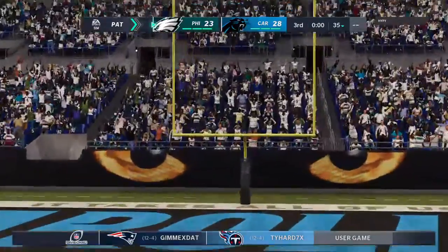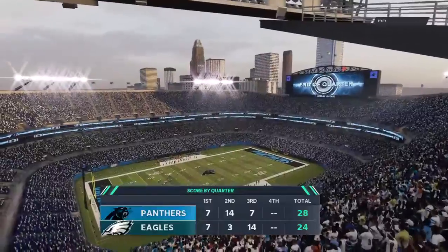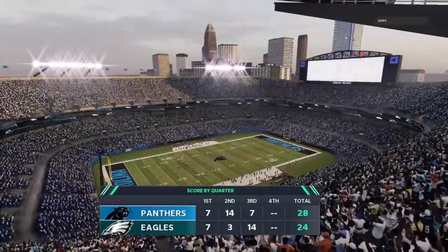And the lead is down to 4. Is good. 1 quarter remains for a trip to the NFC title game. We'll return with more after this.